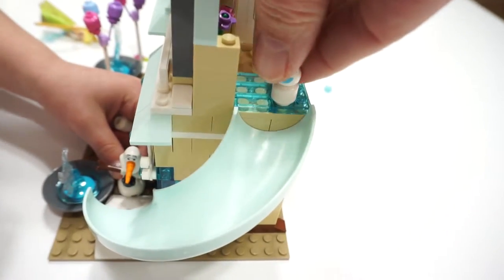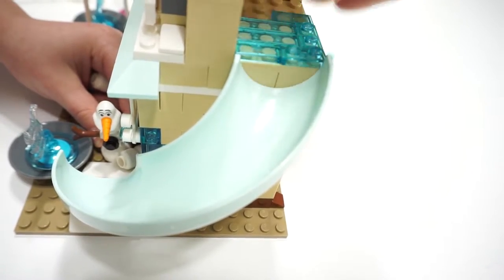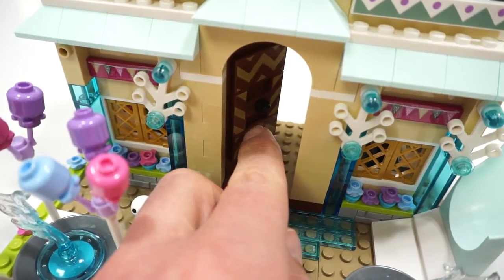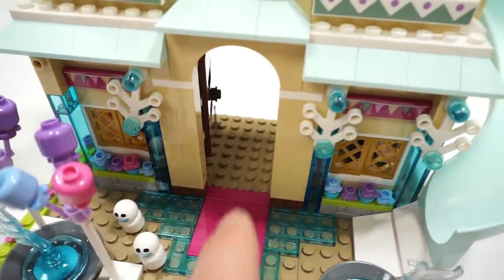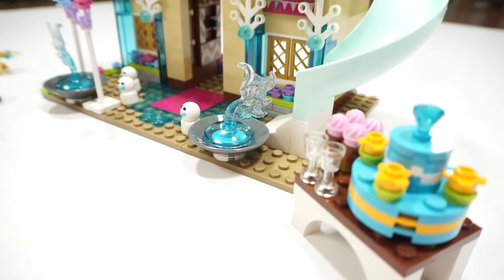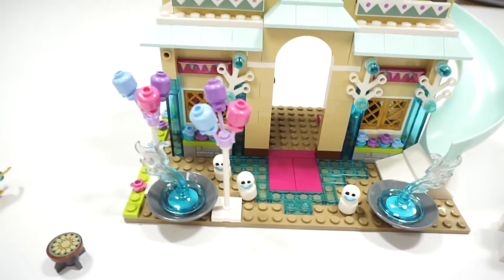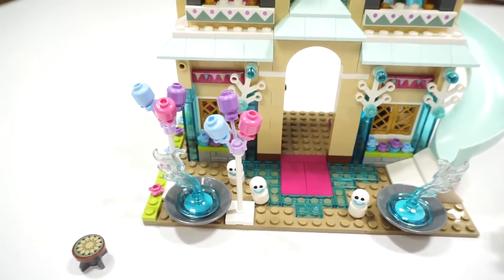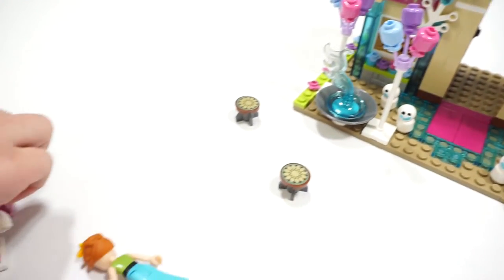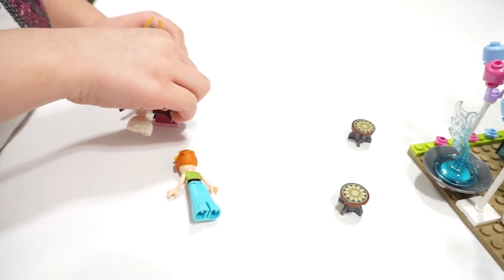Dad, let me try. Are you ready, Olaf? Yeah. I got you, baby. We knew that. Open the gates. Let's open this. Hey, I bought you a present. Oh, thank you, Olaf. It's a bow. I'm gonna keep it inside this precious box.